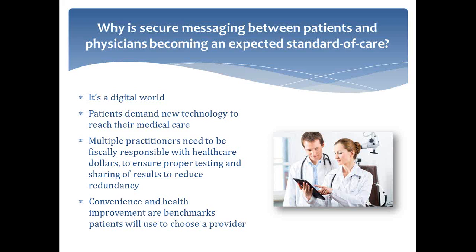Well, I mean, it's just simply a digital world. It used to be a fast food world. Now it's a digital world. Convenience has become so second nature that if your phone goes down for even 2 hours, you really don't know what to do with yourself. And patients are so used to having information at their fingertips at any time: flight information, Wikipedia information, WebMD information, drug information. Why can't they get their personal health information?